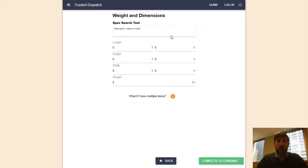Now we spent quite a bit of time developing a Spec Search Tool. There's over 100,000 pieces of equipment in this, and that just makes life a little easier. If you don't necessarily have to hand the weight and dimensions but you want to get that quote instantly, we can just put in the model or make here or an item description and the system will pre-populate it. You can put in manually your weight and dimensions if you wish as well.